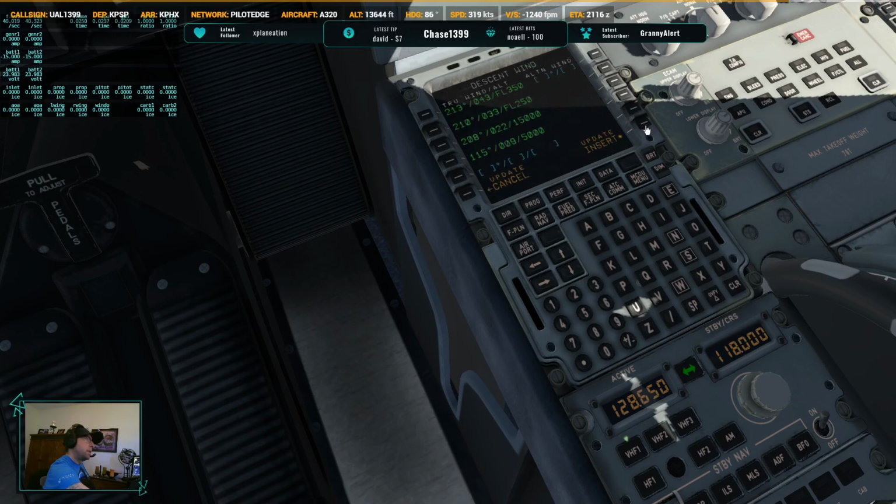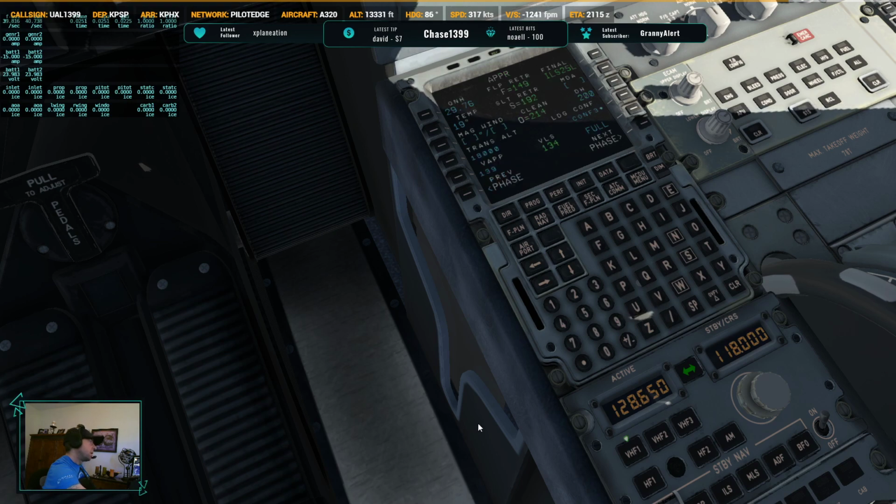Update the wind one last time. 230 at 6. 29.77 and 21 Celsius.